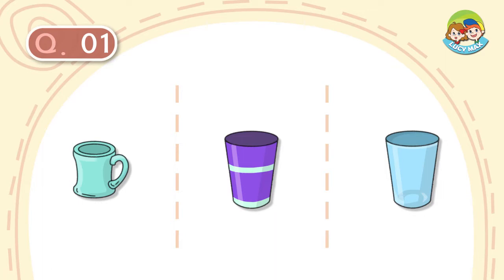Question number 1. It has a handle. It is a kind of cup. We use it to drink hot water. What is it?